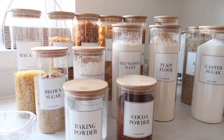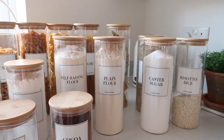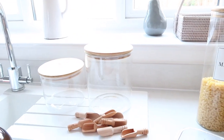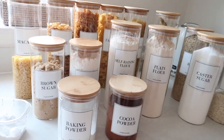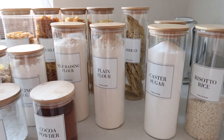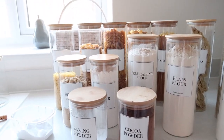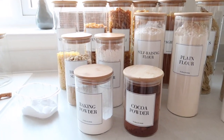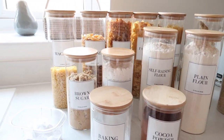Here they are, all the finished containers with all the foodie items in. I've got two more that I'm going to pop underneath the sink, but here are all the ones for the pull-out cupboard, and I'm just obsessed. I cannot believe that I've finally organized my kitchen like this. I've been swooning over people's pantries on Instagram for months and months.